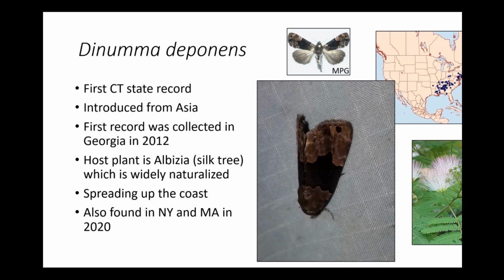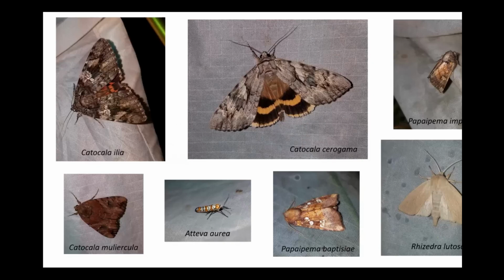And it's a fairly decent sized moth. It's over 1 inch in length, and it's very beautiful. If you look at it at the correct angle, it has this kind of blue-green sheen to it that you can't see in this photo, but it's a very interesting and pretty moth. But unfortunately, it's an exotic. And if people are familiar with the silk tree, that's albizia. Those are widely planted, naturalized in Connecticut, and that's the host for this particular species. So it's likely we're not going to see the end of these in the future.